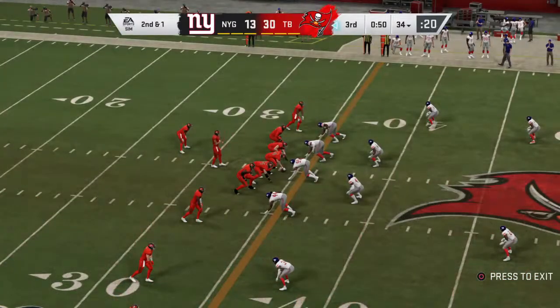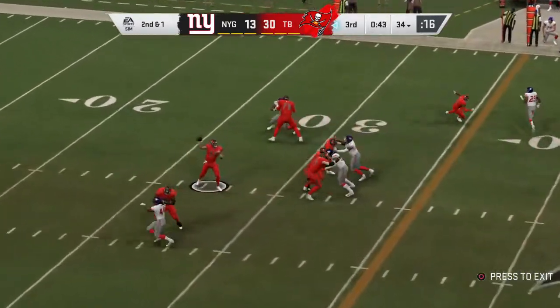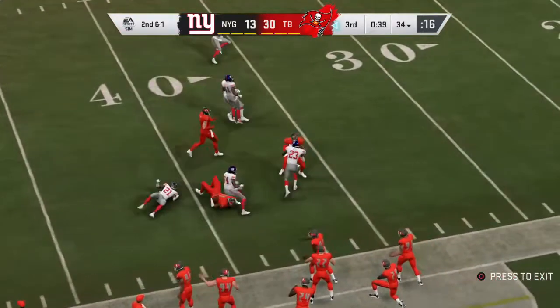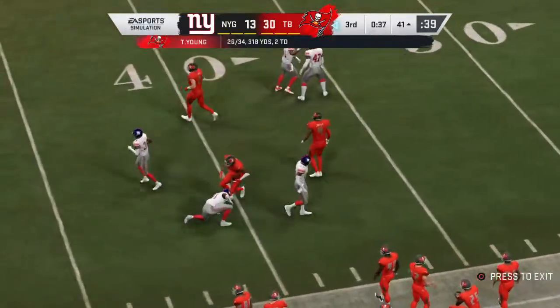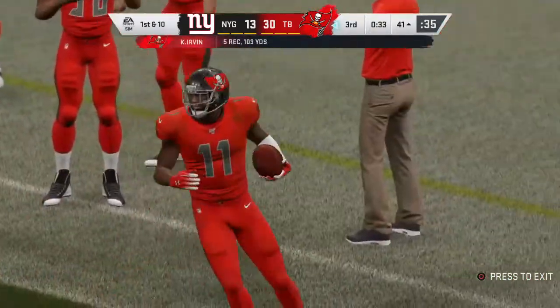The previous run, good for 9. Here's 2nd and a yard. 2nd and 1. Oh, he's got a man wide open, complete. And they're going to have another first down as the tackle's made at the Giants' 41-yard line.